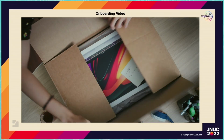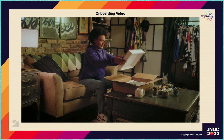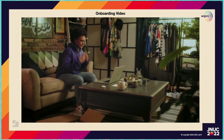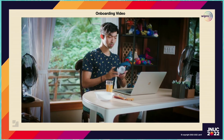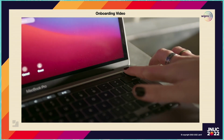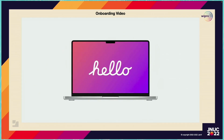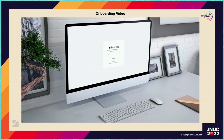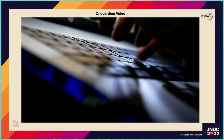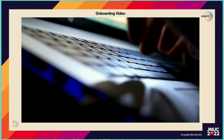Hello and welcome to the demonstration of the Mac onboarding experience we have designed for Wipro. Please note that we can customize the onboarding experience for any environment. We start with a typical Apple setup using Apple Business Manager. With Apple Business Manager, you can automate MDM enrollment and simplify initial device setup without touching or preparing the devices before users get them physically.